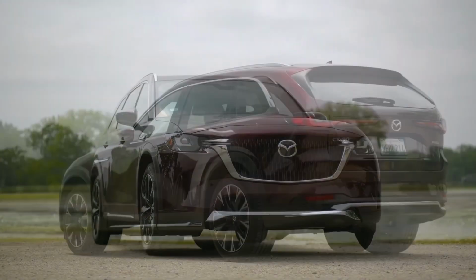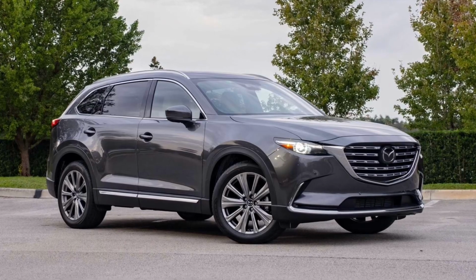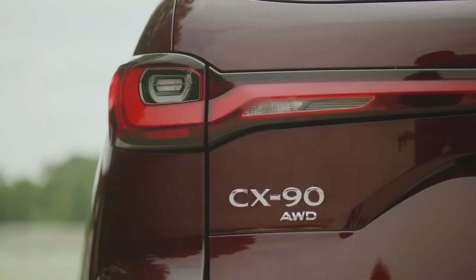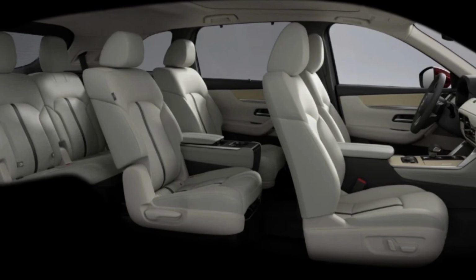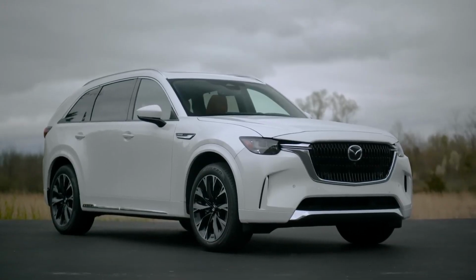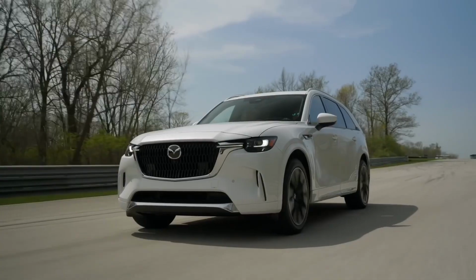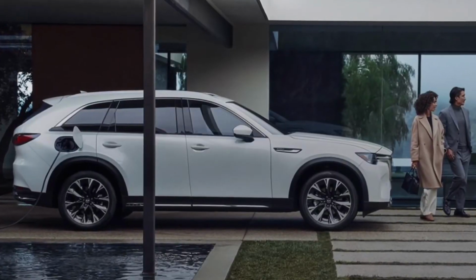The CX-90 is a new nameplate for the Mazda brand that replaces the CX-9 for the 2024 model year. Mazda's soon-to-be discontinued CX-9 crossover has long been a favorite among our staff, but the larger and more premium 2024 CX-90 three-row SUV is poised to move the company's biggest SUV further up the luxury mountain. The CX-90 has debuted with a new turbocharged 3.3-liter inline-six engine, making either 280 or 340 horsepower, as well as a plug-in hybrid powertrain option.